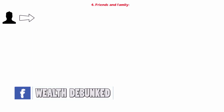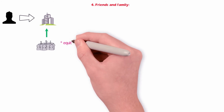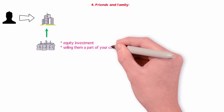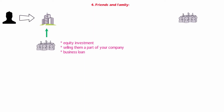Number 4. Friends and family. Many entrepreneurs fund their small businesses by getting friends and family to invest in them. You can ask your friends and family to make an equity investment, in effect selling them a part of your company, or you can ask them for a business loan.